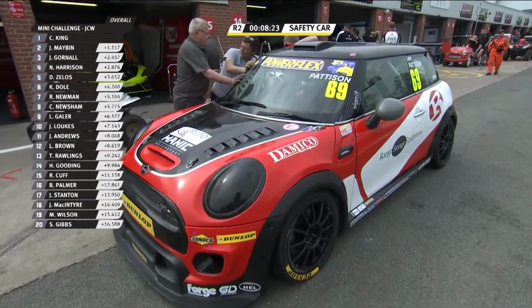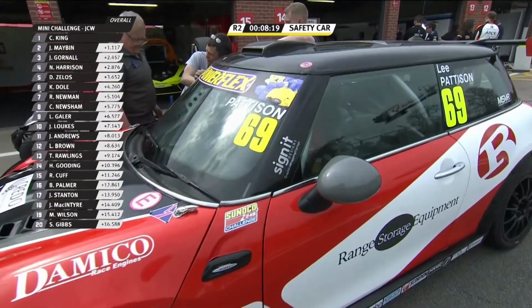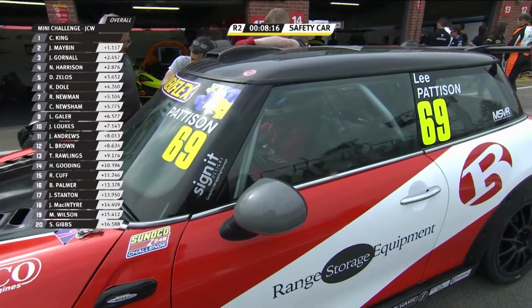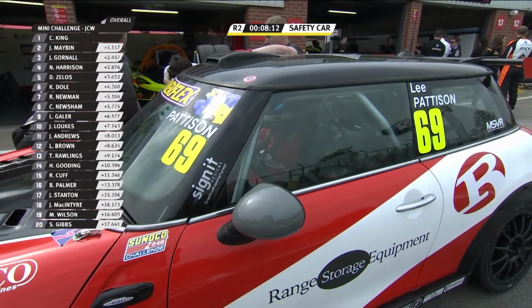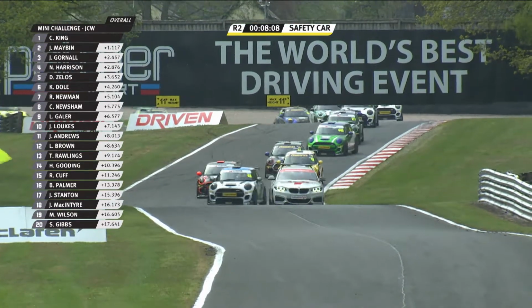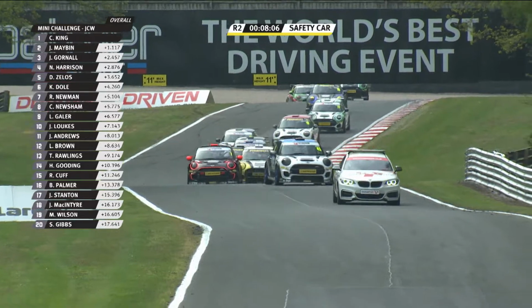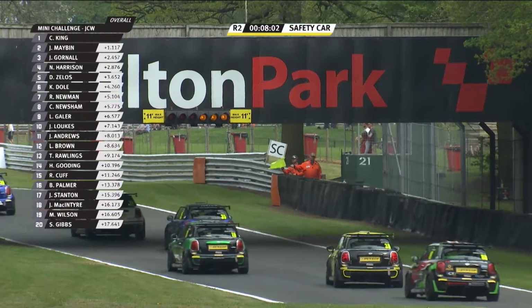It's not the easiest of things to do to wander through one of those gravel traps, but marshals do it frequently. There's Lee Patterson. I did spot that he briefly left the pit lane, having pitted at the end of the opening lap. He limped round, went back out, but they clearly haven't entirely solved, or at all solved, the problem, because he's back in again now and appears to be a retirement. So too is Jack Davidson, apparently. He has pitted and not rejoined. He pitted at the end of the opening lap too.